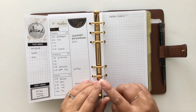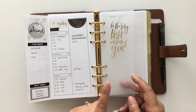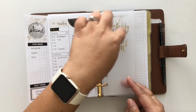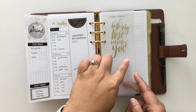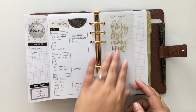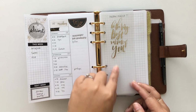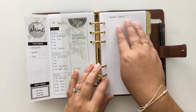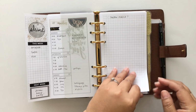I got this page marker from a planner from Webster's Pages. I don't think they sell it individually. It usually has gold polka dots on it, but I took it off with nail polish remover because I just wanted it clear. And then I added the sticker from one of the Happy Planner sticker books. And then this section I use just to jot notes, and I utilize this section a lot. I really like it.